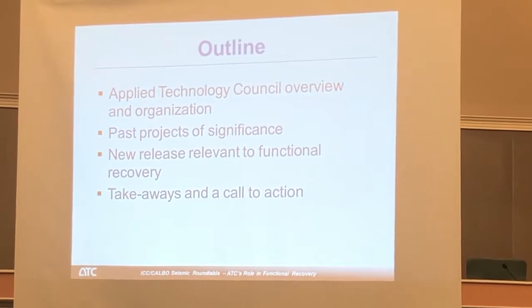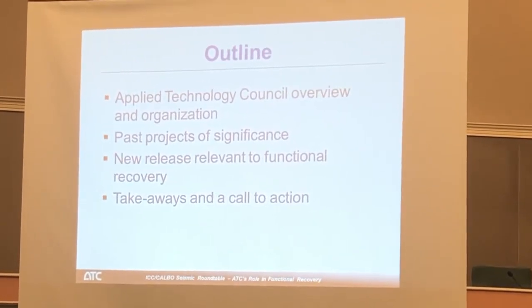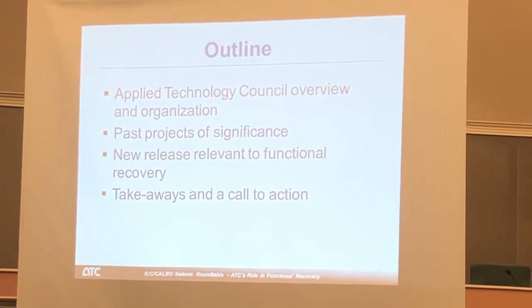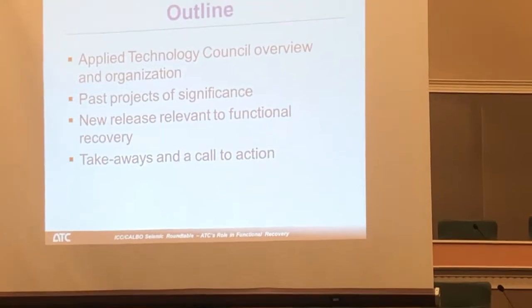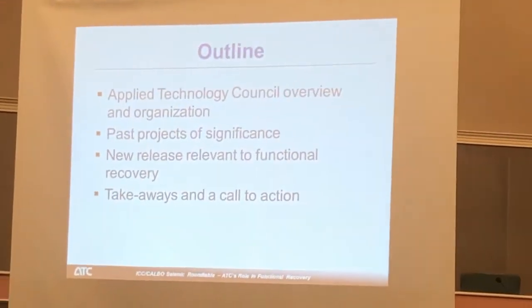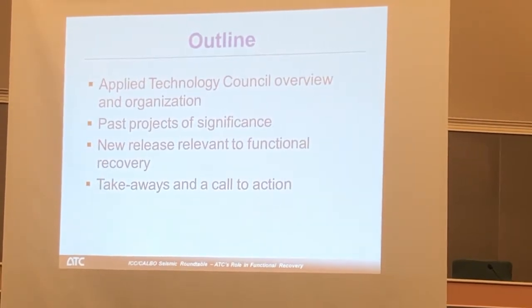Then I'm going to move as quickly as possible to what I think the most exciting stuff is that I'd like to share with you. It has to do with a brand new release, already mentioned a couple of times today, that I think serves the functional recovery objectives that we want to talk about today moving forward. And then give you my thoughts on some takeaways and what we can do.